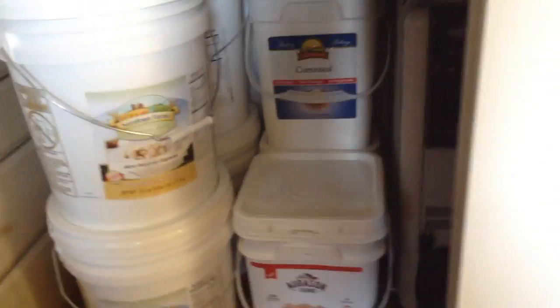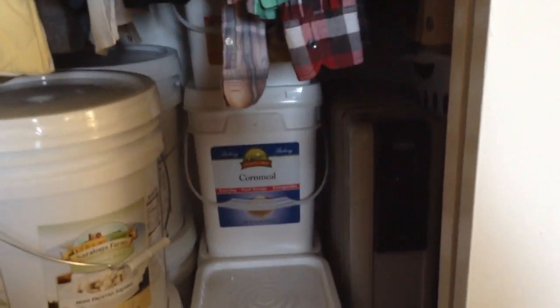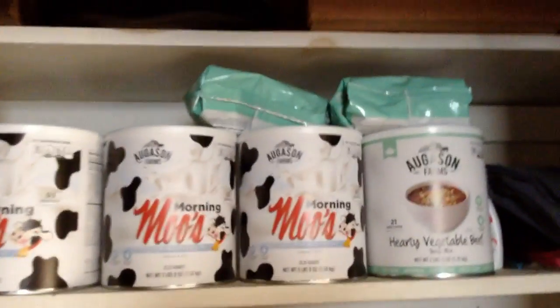Well, I go into my closet here, and this is my bedroom closet. This is 4 deep. That's all cereal. And then I've got the white wheat. I also have a wheat grinder out in the garage. And then cornmeal. I think back there is some sugar, but I'm not sure. And then up here, roast beef, dried milk. I think that's pasta primavera. And then roll the doors the other way. And you've got the milk, you've got the food here.